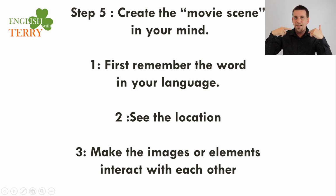Now, if I can create that scene, I can create that image in my mind, the moment I try to remember, what is my friend in Hungarian? Like you are always thinking, oh, what is this word? I forget. But in this case, I remember the word in Hungarian.